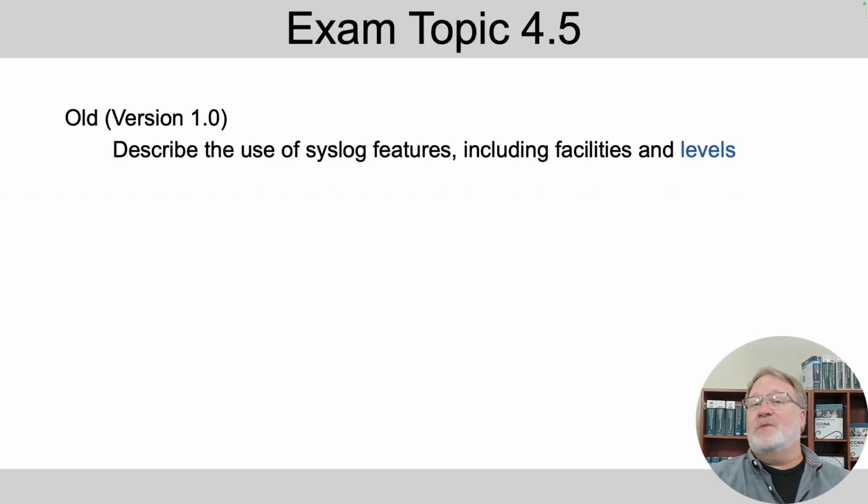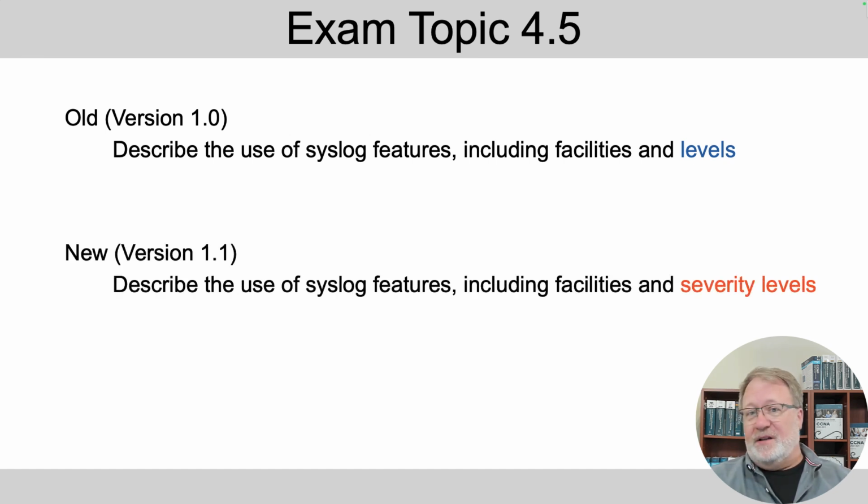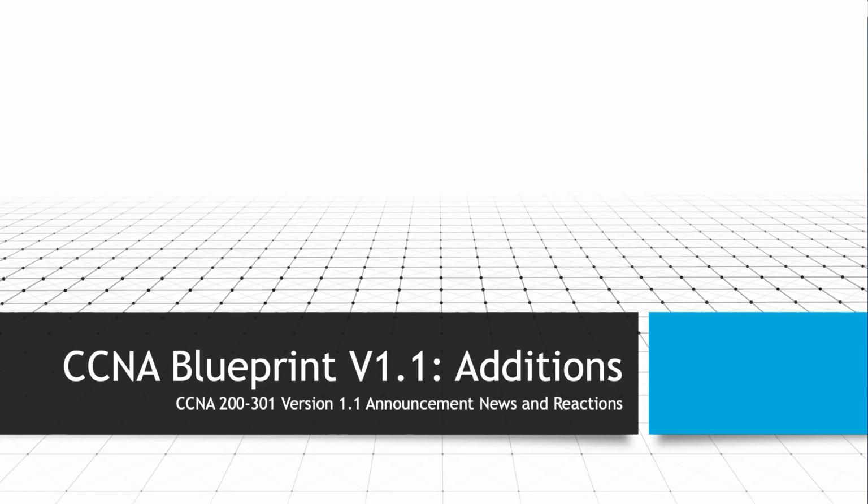There's only one exam topic change that I would score as a neutral change. Here's the old wording. Notice at the end it says levels. And guess what? Those are severity levels. So they changed the phrasing to say severity levels. In my opinion, it doesn't add or remove any content from what you need to know. Just a wording change. So I'll leave it at that.